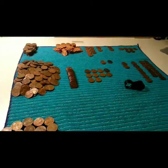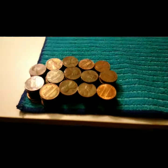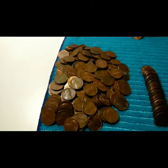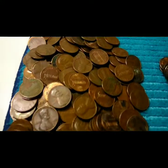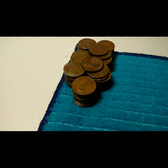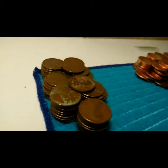Alright guys, I am back, and here is the wrap up. We have the 1980s, and then the 1970s. Decent amount. The 1960s and 59, which I will go through with the jeweler's loop. Actually got a decent amount of them.